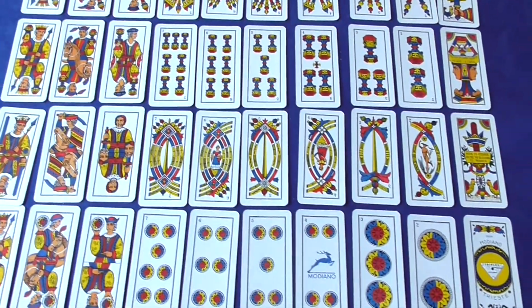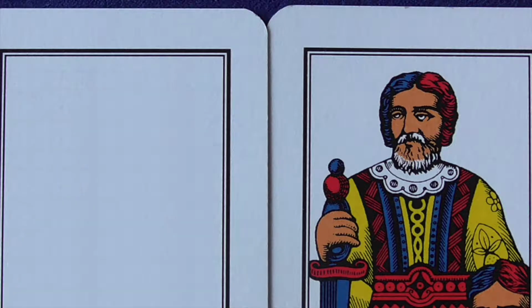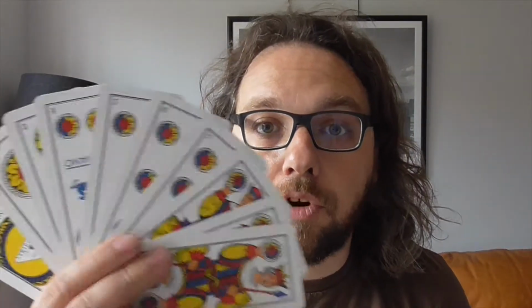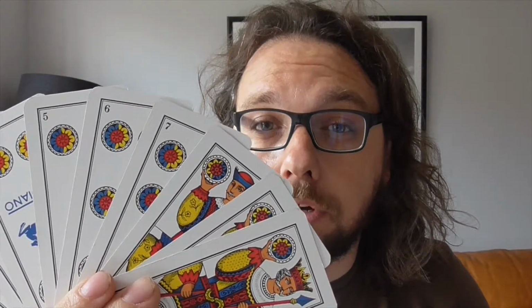Bresciane, Genovesi, Milanesi, Piemontesi. A deck includes 40 cards divided into 4 suits and a range of fascinating facial hairstyles. Plus, like any good HBO series, some gratuitous nudity. Each suit ranges from 1 to 10, missing 8, 9 and 10 from a normal poker deck. And the 4 suits are spade, or swords, bastoni, or buttons or wands, coppe, cups, and denari, coins.